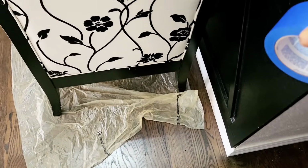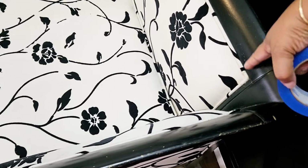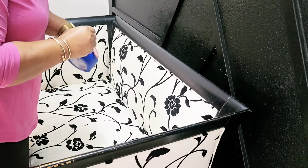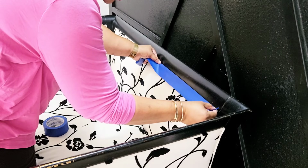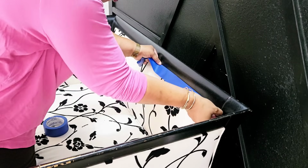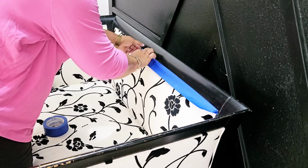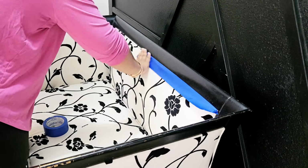Now I'm going to use painter's tape to mask off the material so I won't get any paint on it. The lady that I purchased this piece from said she used this settee, her and her husband, in their wedding, and she just did not have room anymore for it. So I told her it will go to a home that will be filled with love.